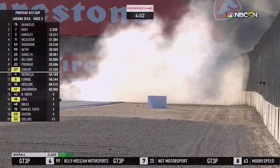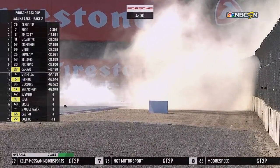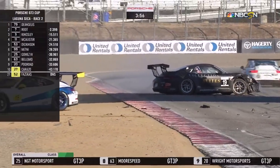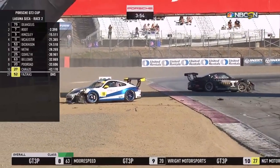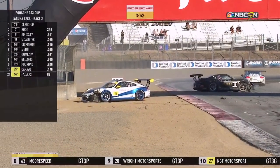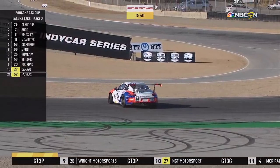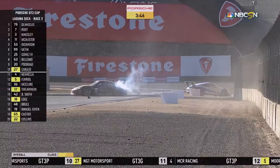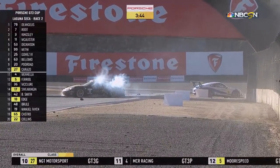Whoops, there's a big off. That's the exit of turn 3. Oops, that's Juan Manuel Fayenne again. He's had a couple of incidents this afternoon. Got together, it looks like, with Richard Edge. Oh, and significant damage to both of those cars. Chris Bellomo had a spin too. It looks like a different place on the racetrack, however.